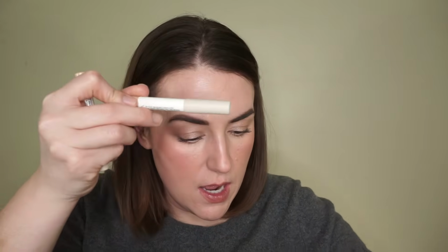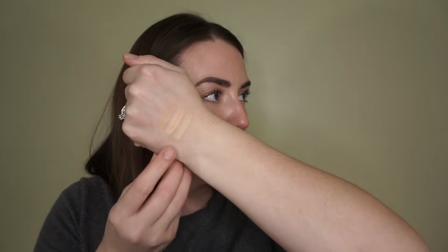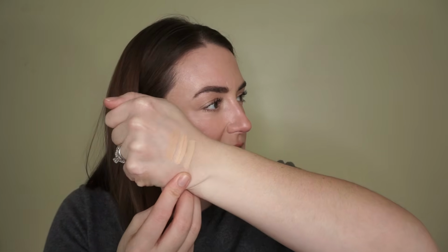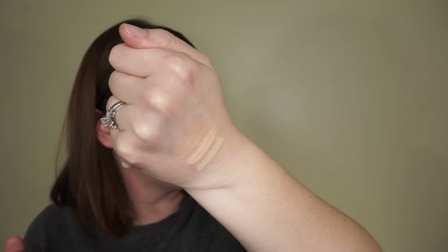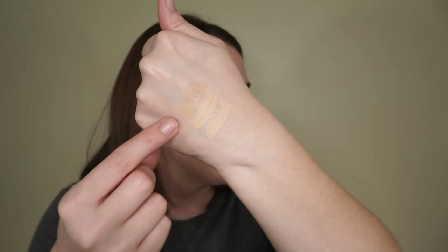So I have the shade 4, that's what I used on my face today, but I also have the shades 9, and I feel like I have another one around here somewhere too. Yeah, I was correct. So I have the shades 4, 7, and 9, which I'll go ahead and swatch for you. And I tend to use 4 right here on my face, and then 7 and 9 tend to be a little bit peachier, and sometimes I will use those around the blue in my eyes, depending on how deep my skin is.